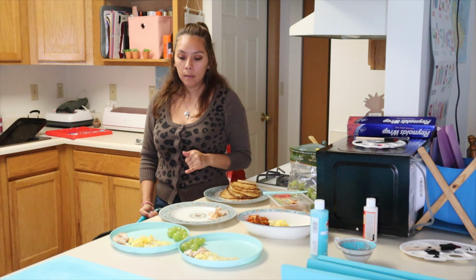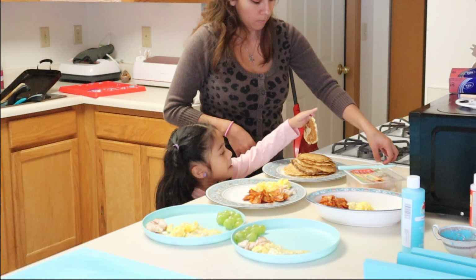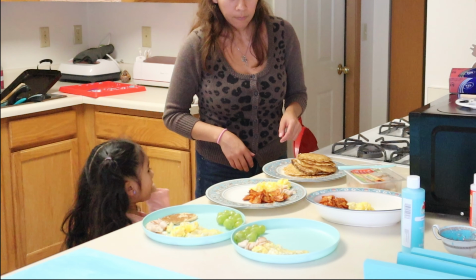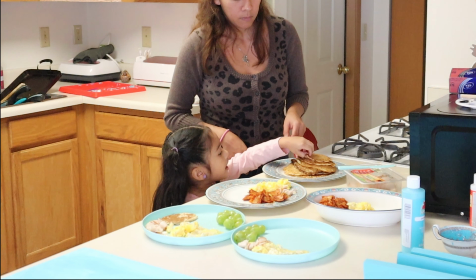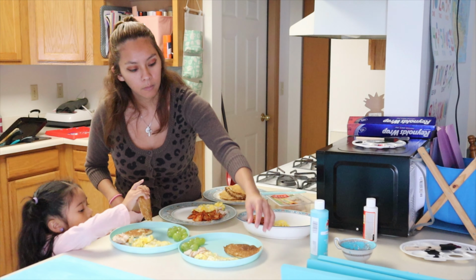Some pumpkins on the windows. Yeah, this one's the best. Can you pancake? This one's the best. It's ready, Papa.